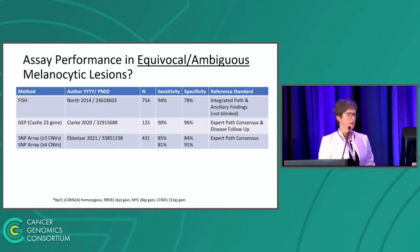But we do have some data from clinical studies on FISH and gene expression profiling and SNP array, showing the sensitivity when comparing to integrated diagnosis. That means taking all of the data, including usually SNP array or whatever the ancillary method is, and combining the data. We have sensitivity between 80% and mid 90%. So while it is of a little bit lower sensitivity, the performance holds true, at least as far as we can tell.